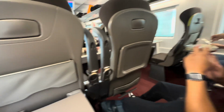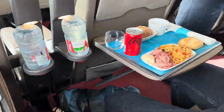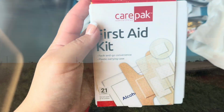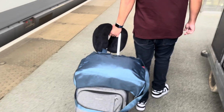We took the Eurorail from Paris to London, and our Eurorail ticket was included in our Costco vacation package, and this was our lunch. And I absolutely love seeing the views and just taking a step back to relax. The train ride is about 2 hours, and this is why I pack a first aid kit out of nowhere. I got a random paper cut, so this came in clutch, and now we're at the London train station.